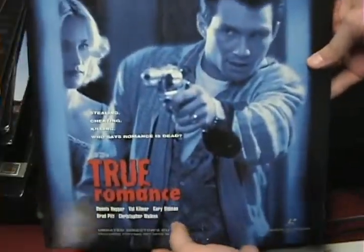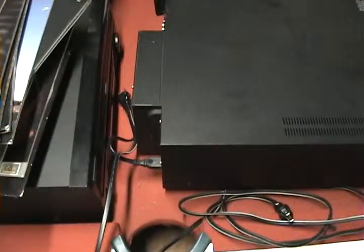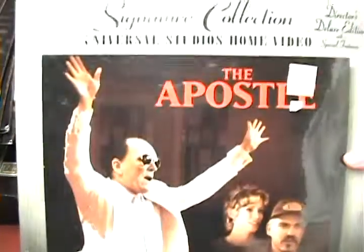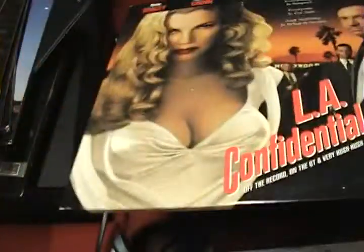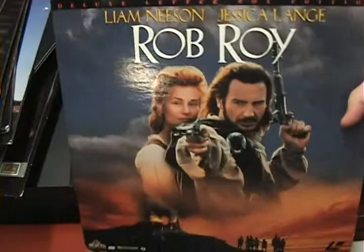Here is True Romance. We have Blowout. Box of Moonlight. The Apostle, this one sealed, looks like someone got it for $15 on clearance. LA Confidential. Rob Roy.